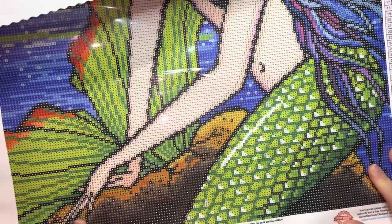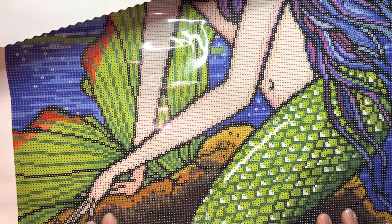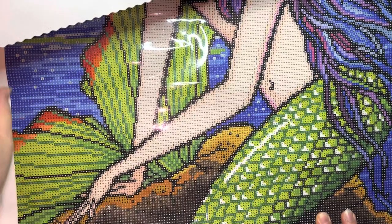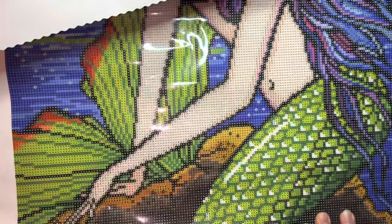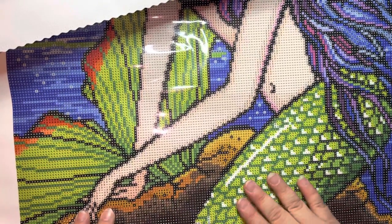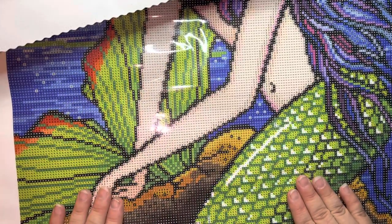And here's some, I guess, sand maybe. Or she's standing over a rock, I think. It looks like she's standing over a rock, right? Yeah, it is a rock. So she's sitting over a rock, and that's her tail, so it's wrapped around it.